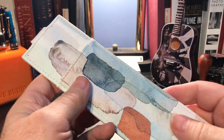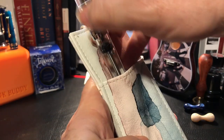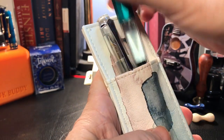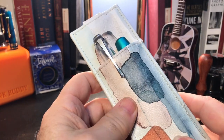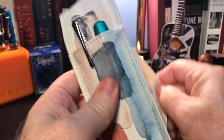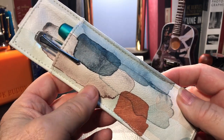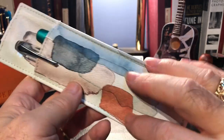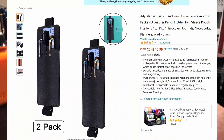And here is another kind of faux leather pouch. Can take a couple at least. Smaller pens, you can get three into it. It accommodates two or three pens and has an elastic on it that you can fit over your journal or notebook. I bought this in a bookstore actually, and there were different kinds. I quite liked this watercolor design. I can't find these online, but I can find very similar ones on Amazon, Etsy, and eBay.